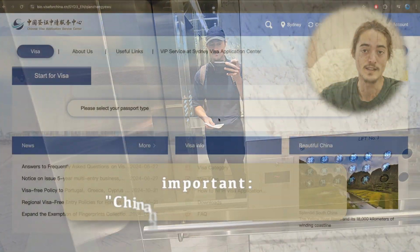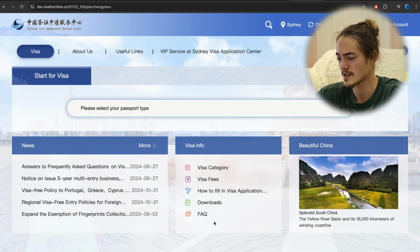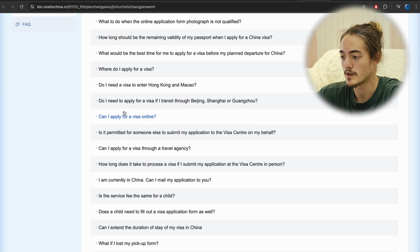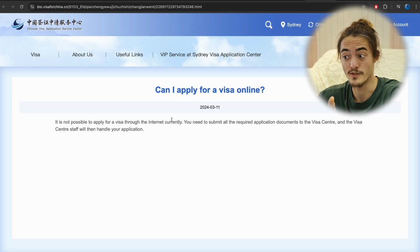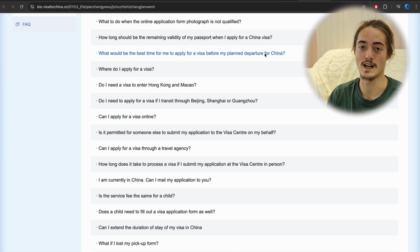There is no e-visa in China yet. There are, but it's very limited in terms of options, and you can just go to the questions section here and look for this question which was asked before. Can I apply for a visa online? It is not possible to apply for a visa through the internet currently. So that's the official statement, the official website. So what do you want to say? If you see any offers on the web saying that you can just apply for the visa online, that's rubbish.